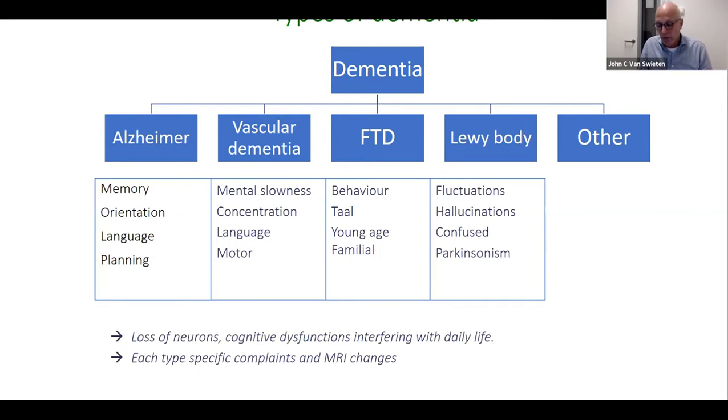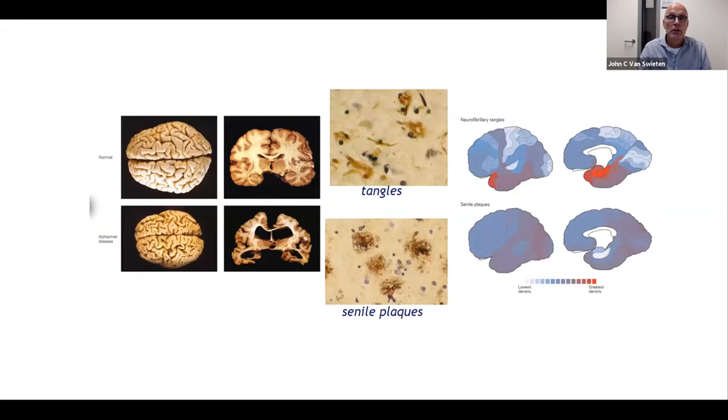But what they all have in common, the dementia, is loss of neurons, and on clinical level, the cognitive dysfunction interferes with daily life. And each type has specific complaints and MRI changes. This is known, the Alzheimer, described by Alois Alzheimer, the atrophy of the brain. The tangles are tau positive inclusions in neurons, and the senile plaques, that is the amyloid depositions extracellular.